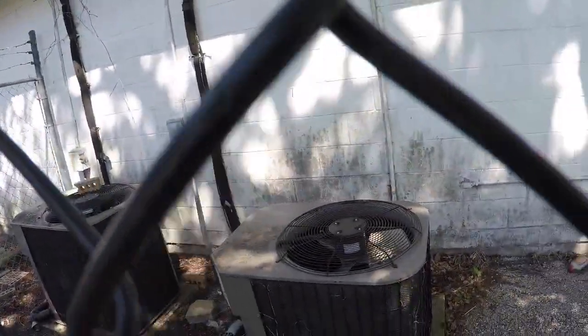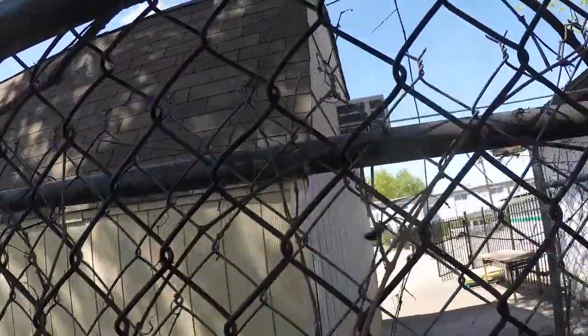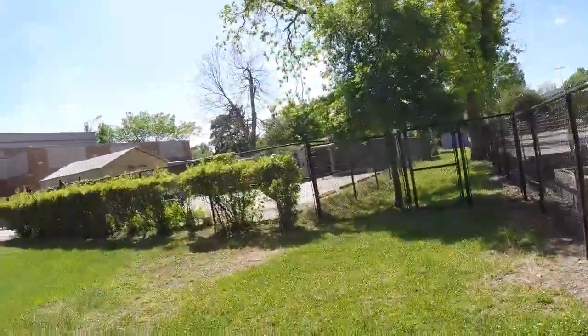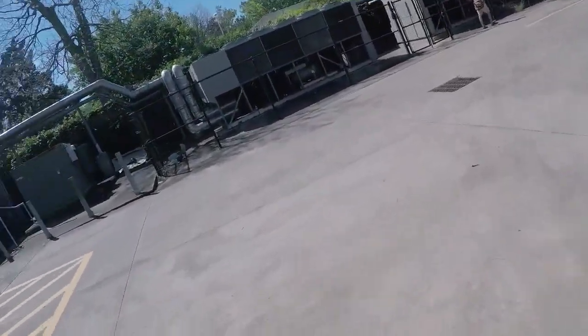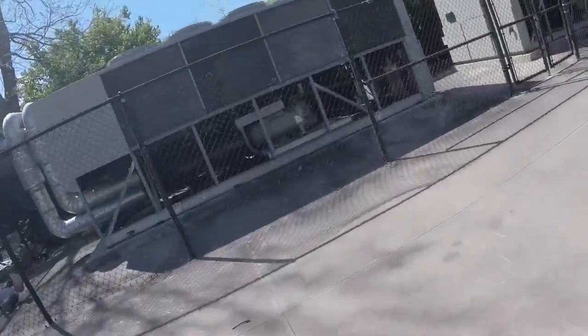There are two York air conditioners. I think they have Bristol reciprocating compressors, I'm not sure. But there's a wall unit up there. Can't tell what kind of compressor it has. Here's some Trane Series R's, they're super loud. Wait, I think it's only one of them that's running. Jeez, it's loud.